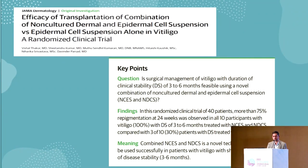So then we started doing this non-cultured dermal cell suspension around 2016, and subsequently we published it in one of the journals. But we did the combination of non-cultured dermal and epidermal cell suspension in a disease which is less stable, and for this study purpose it was 3 to 6 months. As Dr. Munish also pointed out, it was more about the stability, and we eventually found that this method can be done in patients who had less stable disease.